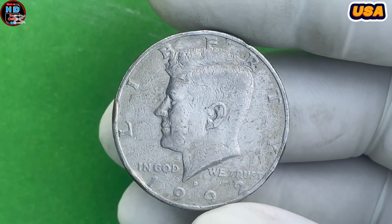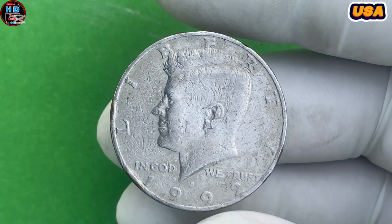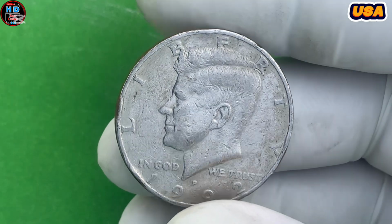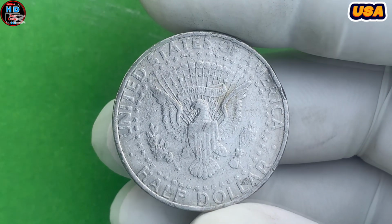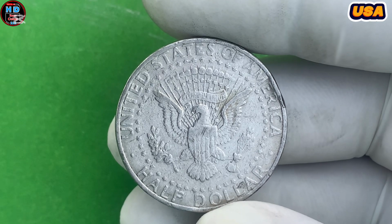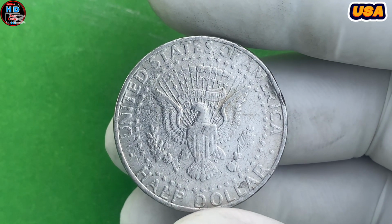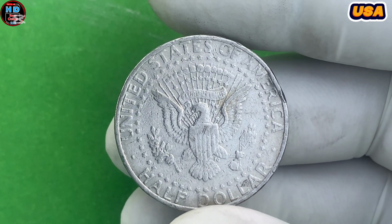Coins produced at different U.S. mint facilities carried different mint marks. For the 1992 Kennedy half-dollar, coins produced at the Philadelphia Mint have no mint mark, while those from the Denver Mint carry a D mint mark. While neither of these varieties is necessarily rare on its own, the scarcity of certain coins, coupled with the demand from collectors, can affect the overall value.